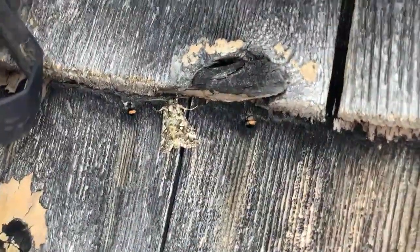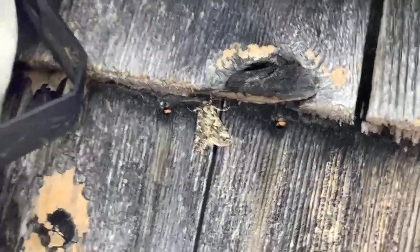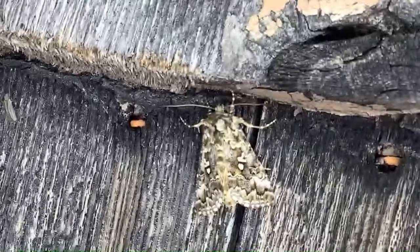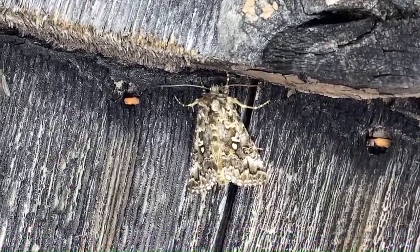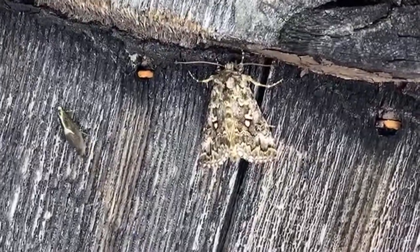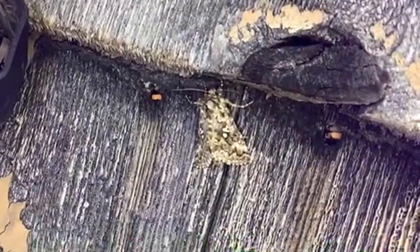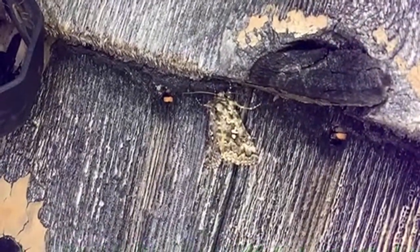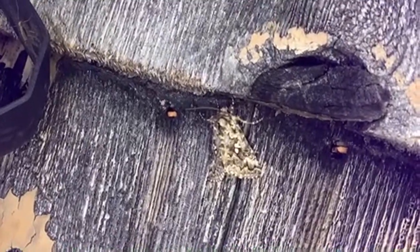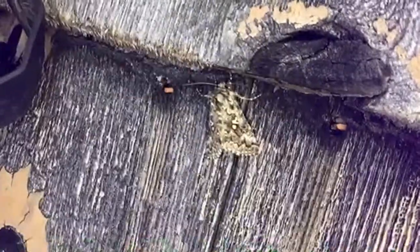Oh, who's this? Nice looking moth up here. That's a moth in the genus Syngrapha. And I think we've seen this one before. I don't know the species. It'd be some kind of a looper. Usually, well, all the Syngraphas are considered looper moths.